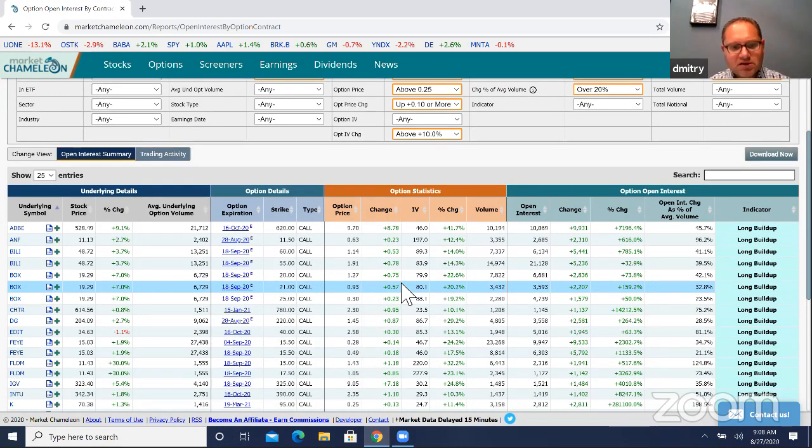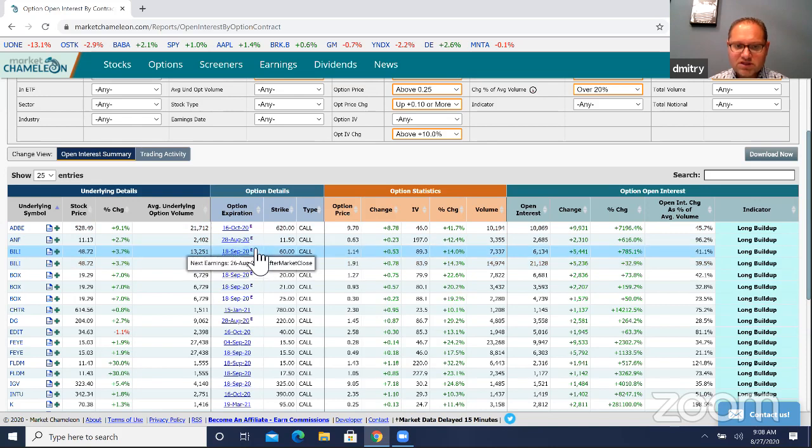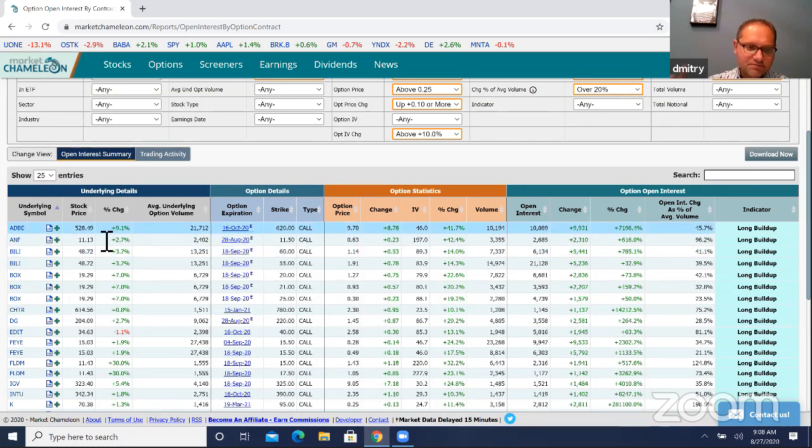So I see Adobe here. Now these expirations with this little E means that they're going to cover an earnings event. So a lot of these could be just buildups going into the earnings event. But anyway, let's take a look at what happened here. So Adobe, that was up 9.1% yesterday to $520.49. We're looking at the 620 call, October 16th.